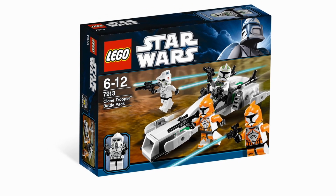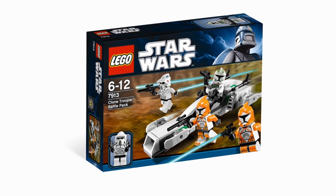Starting the list off at number 5, we have 2011. So 2011 was actually an amazing year for Lego Star Wars. We had a lot of battle packs, and this year was based heavily on, I'd say, Empire Strikes Back and the Clone Wars TV series. This was basically for if you wanted to build up your army of these specific troopers.